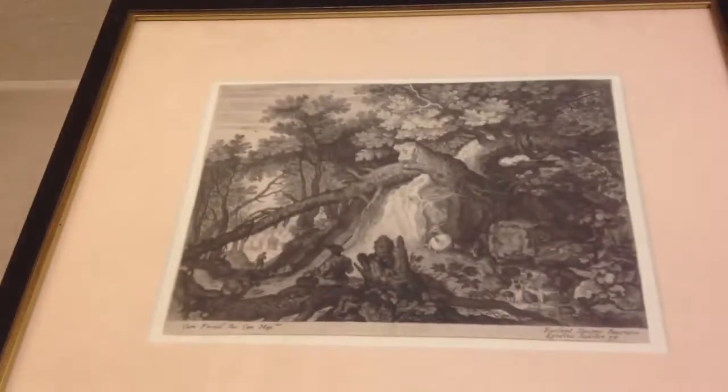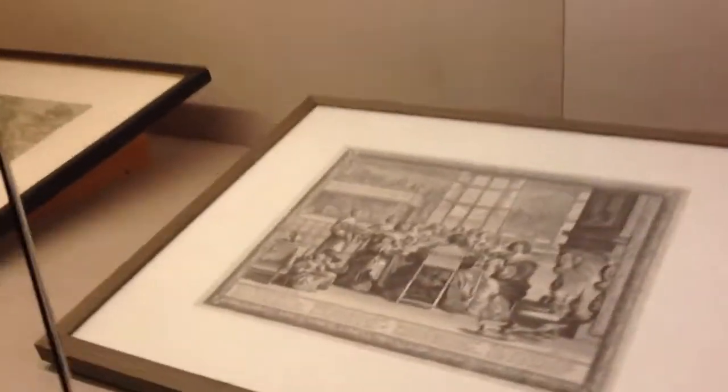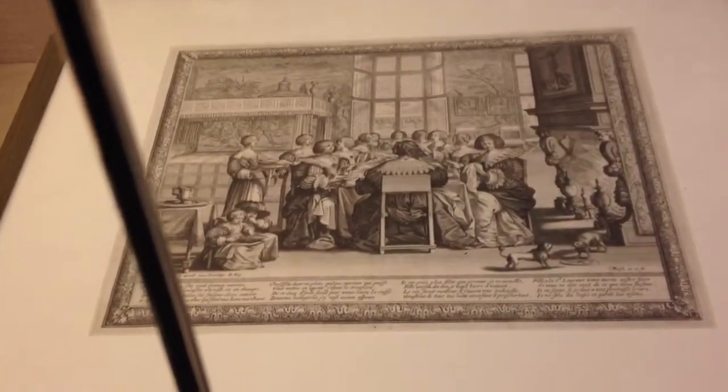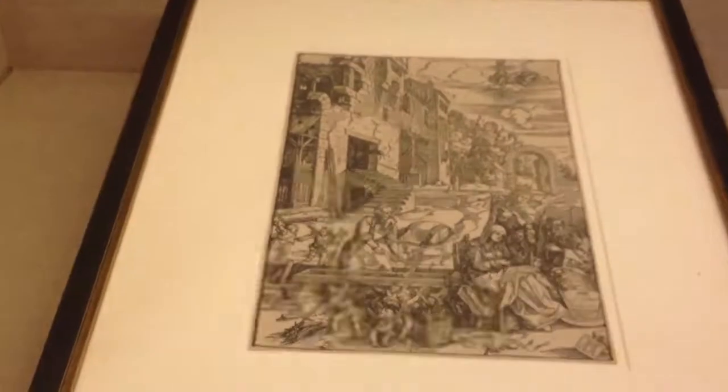Aegidius Sadeler. Abraham Bosse. Albrecht Dürer.